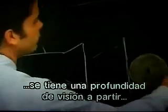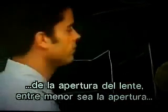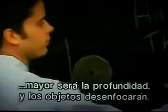Basically, once we're in focus on this object on a regular camera, from that point on you have something called depth of field. Meaning, if you focus on this point, as objects get further and further behind it, depending on the aperture of the lens of the camera, a smaller aperture gives you greater depth of field. Objects start to fall out of focus as they get further and further away.